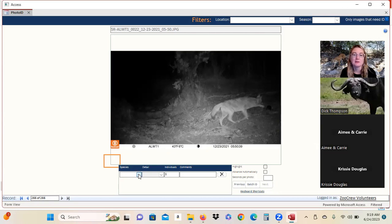So here, what we want to do is look in the species list, and it will give you a list of all the species that have previously been identified for this project. So it's pretty comprehensive. If what you're looking for is not in here, you can type something in here, and that's fine too.